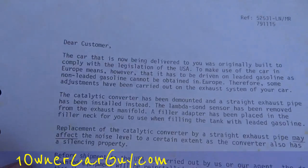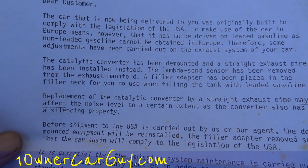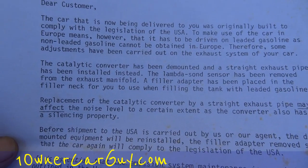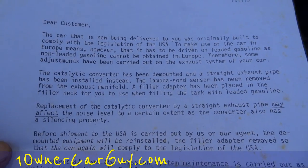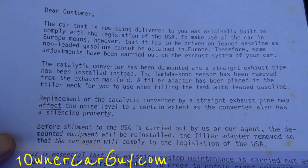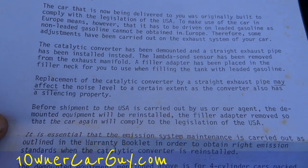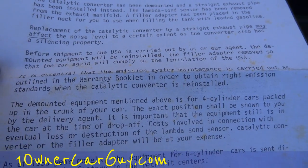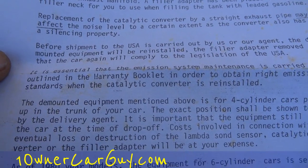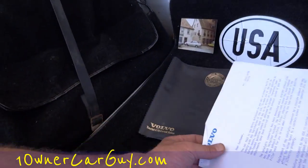The car that is now being delivered to you was originally built to be and comply with legislation in the USA. To make use of the car in Europe means, however, that it will have to be driven on leaded gasoline, as non-leaded cannot be obtained in Europe. Some adjustments have been carried out. The catalytic converter has been removed and a straight exhaust pipe installed instead. The Lambda sound sensor has been, and then I think he got all this back on here. Before shipment was carried out by our agent, this is a misstatement, was carried out as outlined in the warranty. So basically they made it good for him there. And then now it's been good here all these years, and it's been here for a long time.